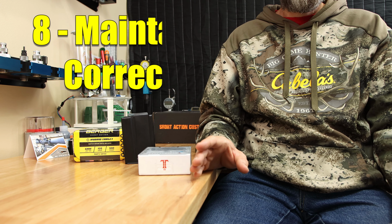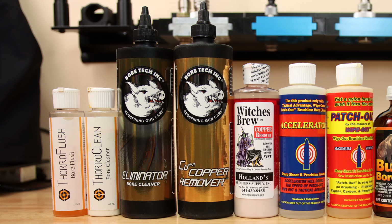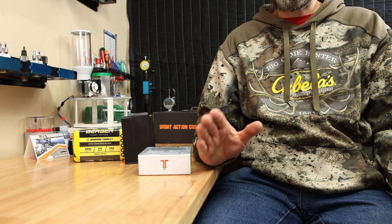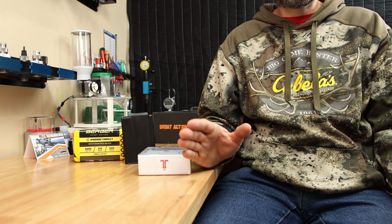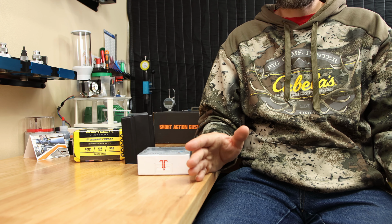Number 8, once you've completed your new build, maintain it like it's a race car motor. Clean your barrel every 200-ish rounds. Don't shoot until the groups open up. I know this is counter to what a lot of you want to hear, but I truly believe you would rather keep your barrel clean and maintain its performance rather than waiting till your groups open up.